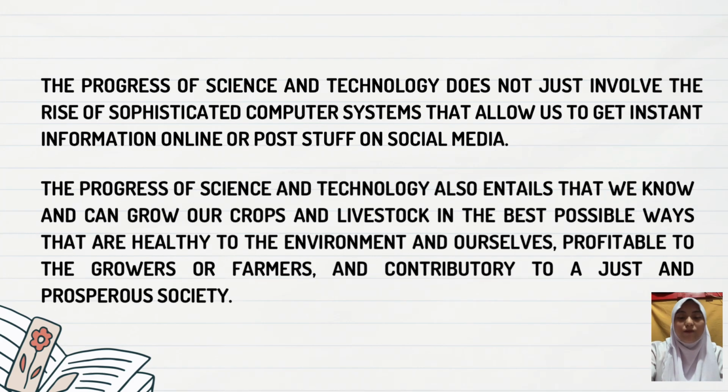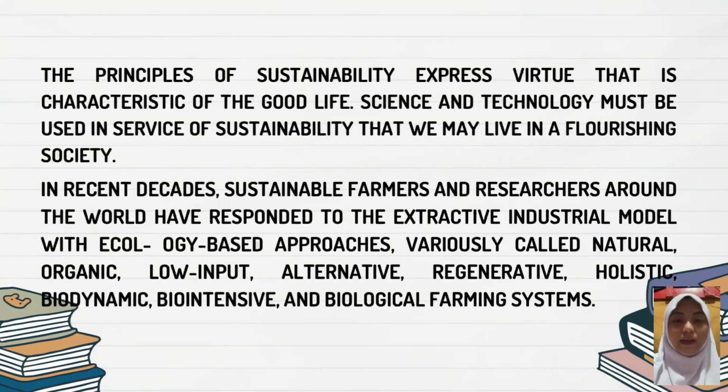The principle of sustainability expresses a virtue that is characteristic of a good life. Science and technology must be used in service of sustainability that we may live in a flourishing society. In recent decades, sustainable farmers and researchers around the world have responded to the extractive industrial model with ecology-based approaches, variously called natural, organic, low input, alternative, regenerative, holistic, biodynamic, biointensive, and biological farming systems.